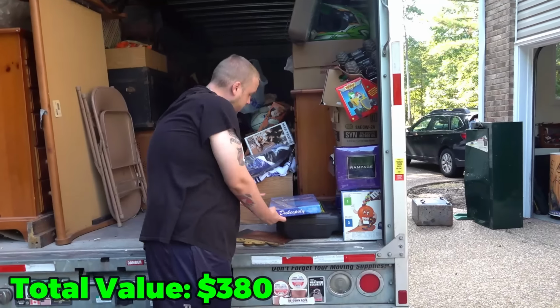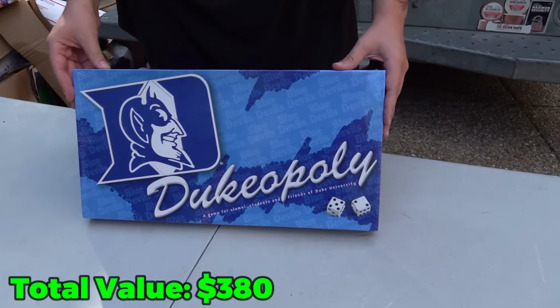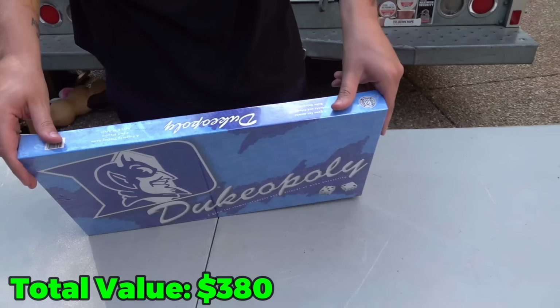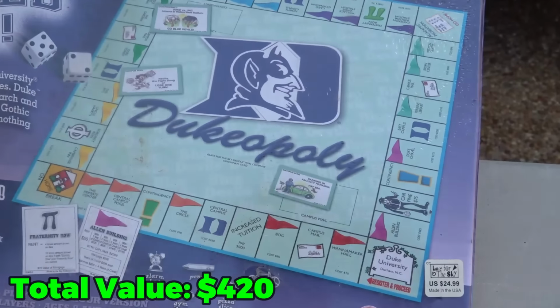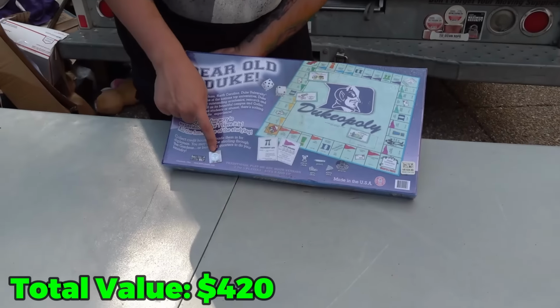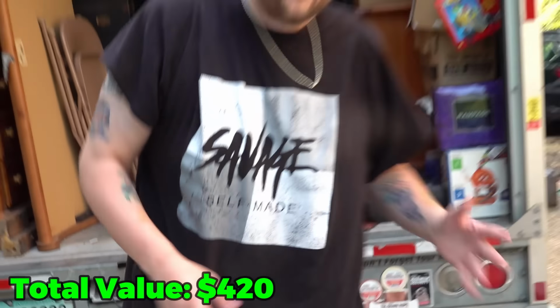Check this out, Dukeopoly, another Duke game, but this one is still in the original plastic, which obviously makes it a lot better because we know nothing's missing on it, so that's cool. It's got a little nick in the plastic there, but still brand new. It's even got one of those holographic seals right there, which is always good. It usually means it's going to be worth a little more, easier to look up.